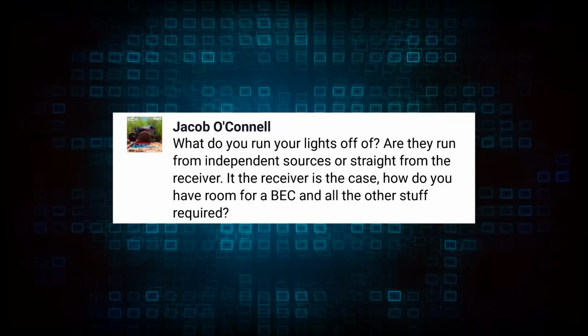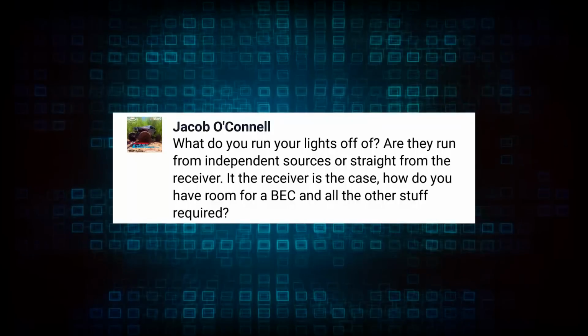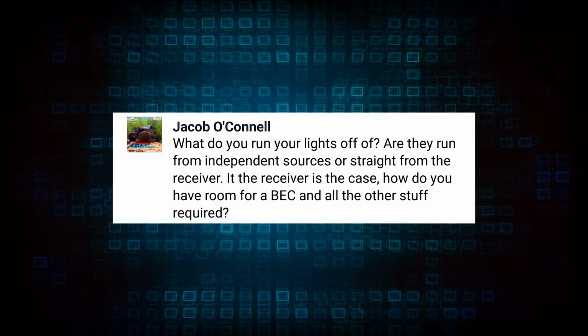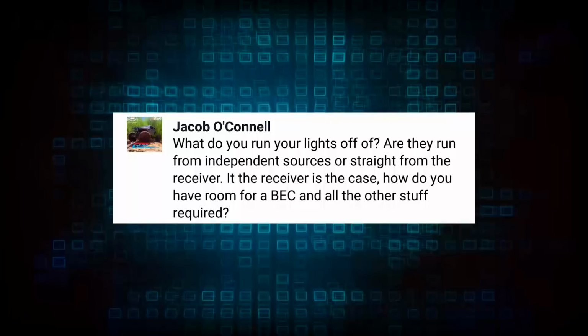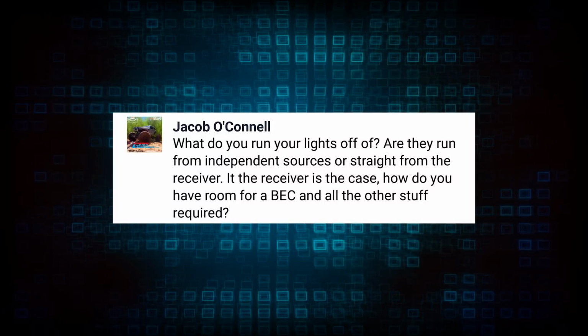But again, remember, it is very heavy, but it's also durable. So, what do you run your lights off of? Are they run from independent sources or straight from the receiver? If the receiver is the case, how do you have room for a BEC and all the other stuff required?